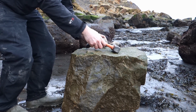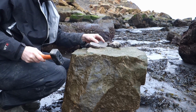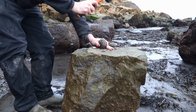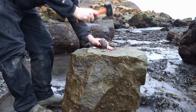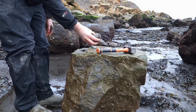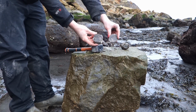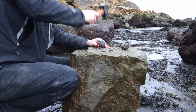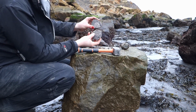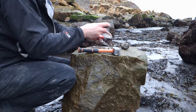So got some nodules from here and around the corner. Just going to give these a tap, see if there's anything in them so I don't have to carry any extras. Nothing. Ow, that one hurt. So that one's got an ammonite in it. Apologies for the blood. Had an ammonite, split badly. Shame. Partly opened, partly split down the chambers, all calcite filled. Shame.